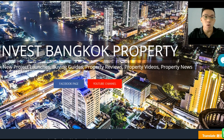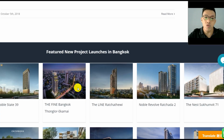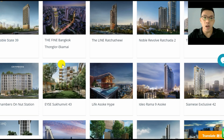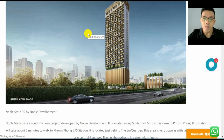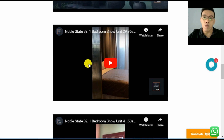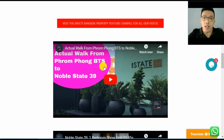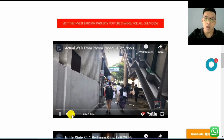In fact, if you go to our website, investbangkokproperty.com, and scroll down on the first page, you can go to State 39. You can check out the videos that we have posted. We did a video walkthrough of the show unit of the 1 bedroom, which is the 29.95 square meter, as well as the 41.50 square meter. And then there's this video that shows the walk from the BTS.